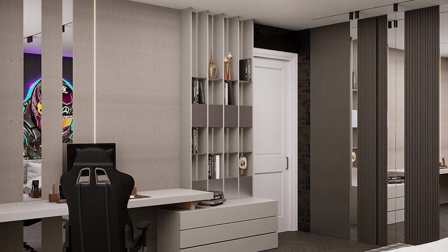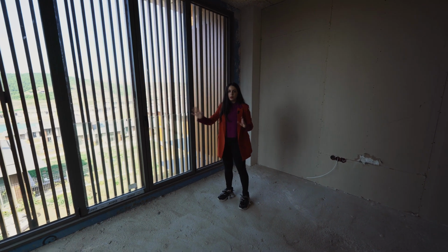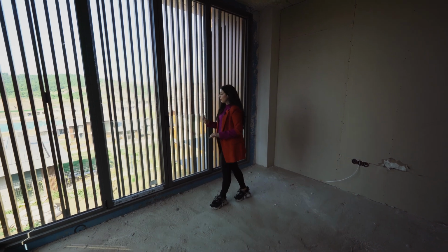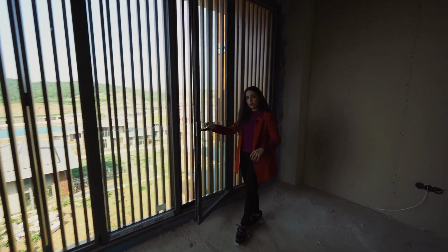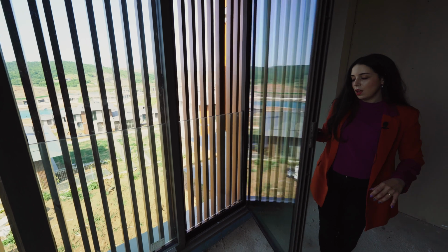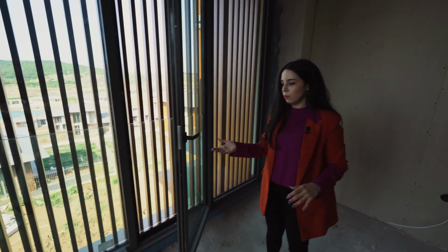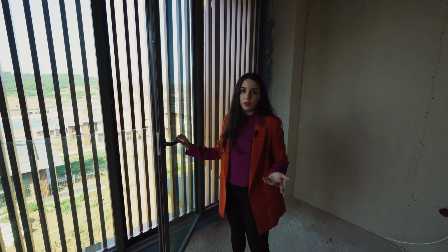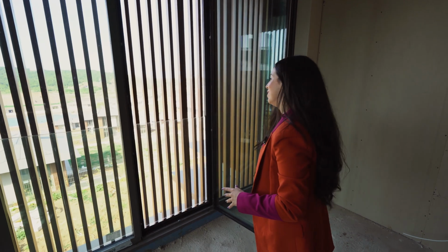Actually, his dream was to have a nice table in front of the window, but unfortunately the company is giving the windows like this, and this window is unfortunately opening only this way. And this is a very big problem for us, because if we put the table here, we can never use this window.